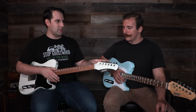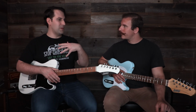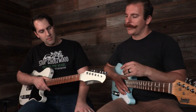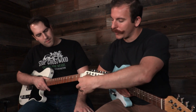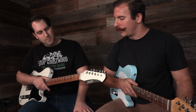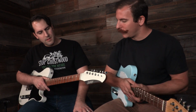Now, you've done a couple other things that are different from this that you look at as improvements, such as this one, mine, does not have any string trees. Yeah, so this is part of the evolution of it. I've gone to these staggered headstock tuners, and they allow for a lower break angle, so you don't have to put the string tree. I know you can't probably see it on the camera, but we've got a nice break angle there, helping to hold the high E in well.